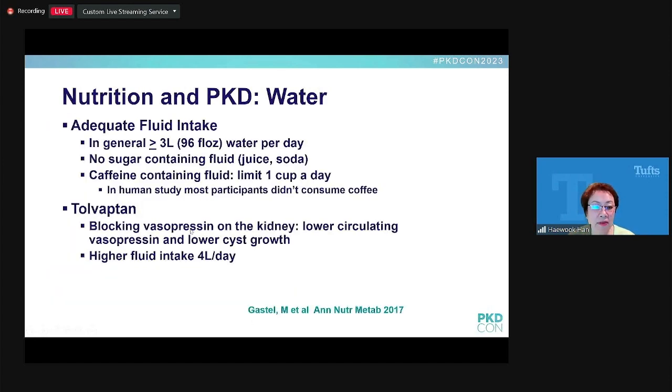For the water recommendation, adequate water consumption is more than 3 liters per day, as long as the patient does not have hyponatremia, a low sodium level in the blood. We do not recommend sugar-containing fluids like juice and soda. And caffeine consumption, we usually limit to 1 cup of coffee a day.